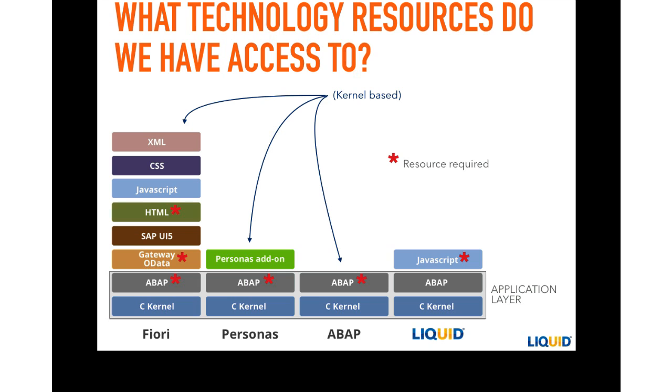The other thing in this diagram that I'm pointing out is that Fiori, Personas, and any work that's done in ABAP, these solutions are all tied to a kernel version, which is to say that whenever you need to upgrade your SAP or any kind of software patch is issued, there's testing that needs to take place and potentially a redevelopment effort so that the solution is still workable.